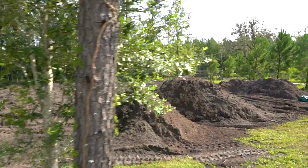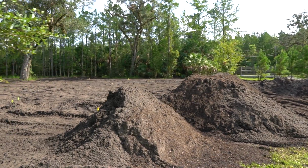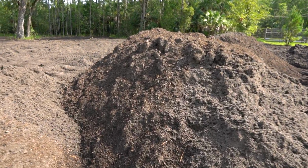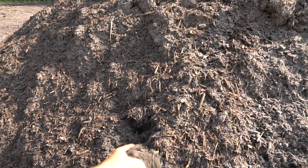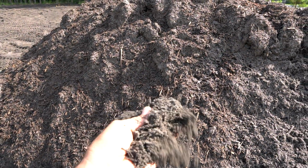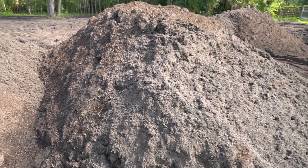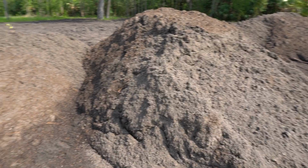We did end up bringing in 15 20-yard trucks to this, so we've got 300 yards of what they call topsoil, but what I would really like to call compost. This stuff just smells good, it looks good. It's also been down a couple of days in the sun, so it is getting a little bit more of a gray color to it, but you can see the bottom stuff is a little bit darker.